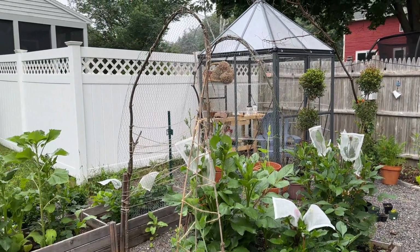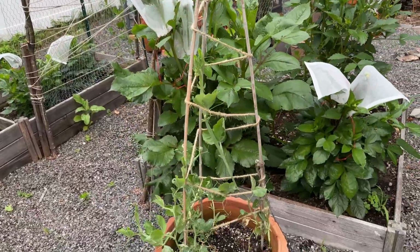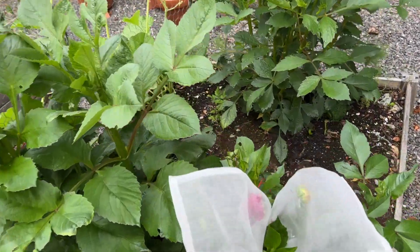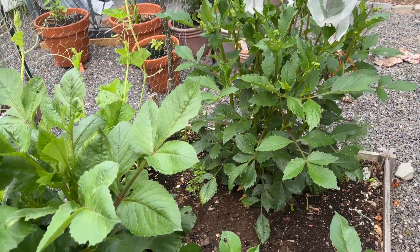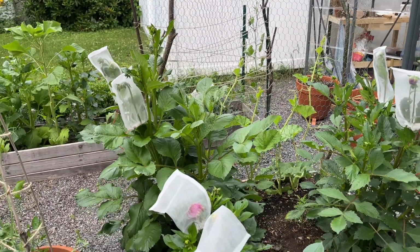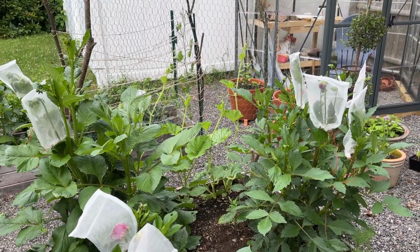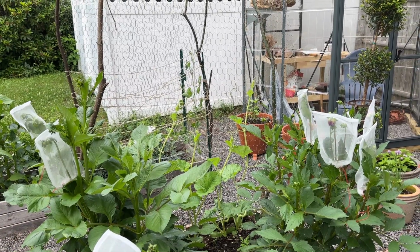Here's my little tunnel. Sweet peas in my pot, and these dahlias. You may be wondering why I have these mesh bags over them. That is so it prevents any earwigs from getting into them or any pests damaging the flowers, because I'll be putting those out for the cut flower stand. So if you see any of those little bags, that's just to make sure that no little gremlins get in there and start munching away.